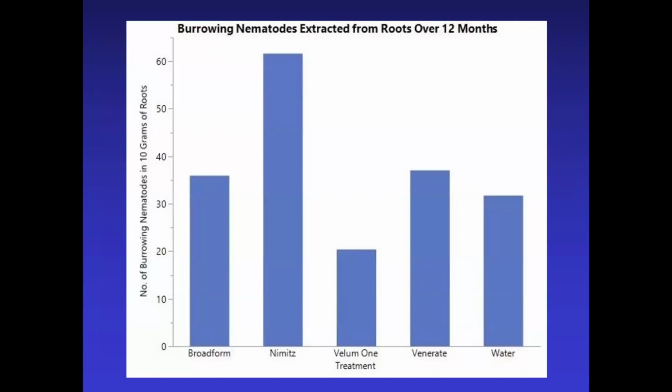So when we took these quarterly nematode extractions, we would just do subsamples from random plants in each box and compile those and extract the nematodes using a Berryman funnel. And this is just an average per 10 grams of roots, how many nematodes we got out, averaged over the 12-month period. So the lowest nematode population was in the fluopyram treatment, Velum 1. And the highest we saw was unfortunately in the Nimitz treatment. This wasn't statistically significant, but you can see the trends here. Venerate and Broadform were similar to the untreated inoculated water control.